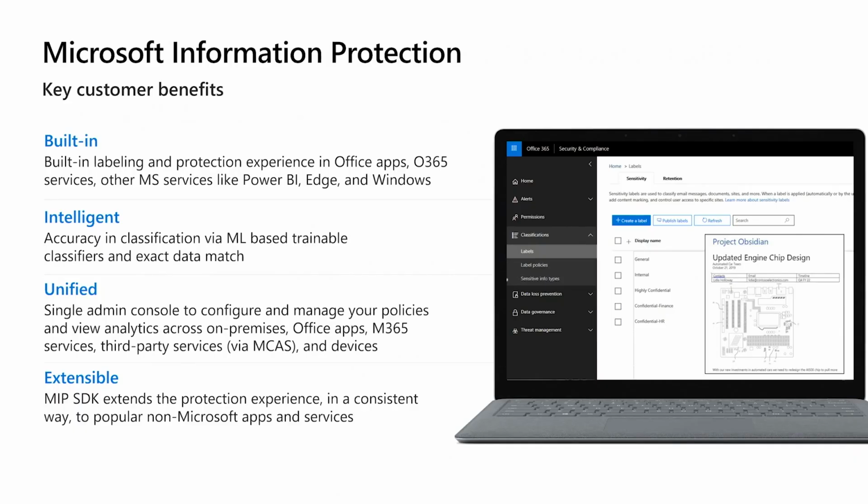Looks like we have a solid foundation for our information protection and governance initiative. So let's recap what we did so far. With Microsoft Information Protection, we created sensitivity labels for content related to Project Obsidian. And users have a consistent and built-in experiences across Microsoft 365 apps so they can remain productive, secure, and compliant, no matter how or where they work.